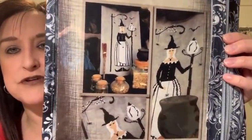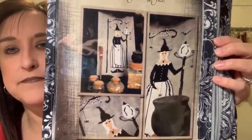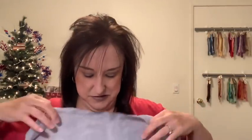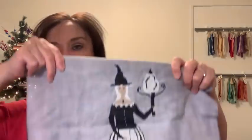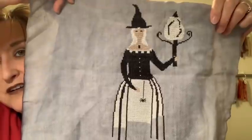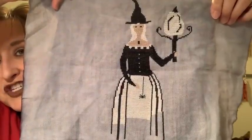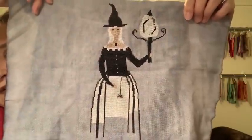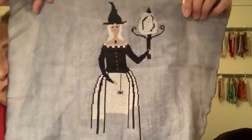The White Witch, I worked on that for July. This was my Zoom piece. I always work on her when I'm on a Zoom meetup chat because I'm filling in the dress. And that is a huge dress. Lots and lots of stitching on that. So I'm almost done with the dress. It's just so much stitching.